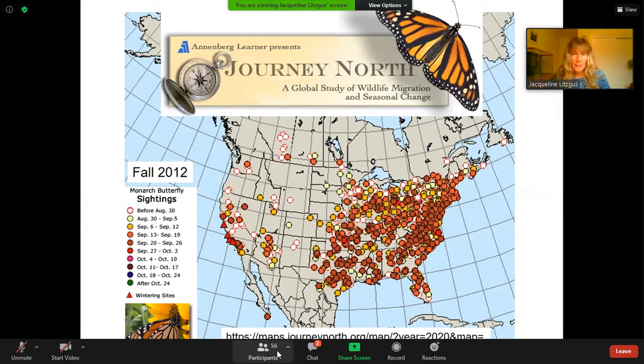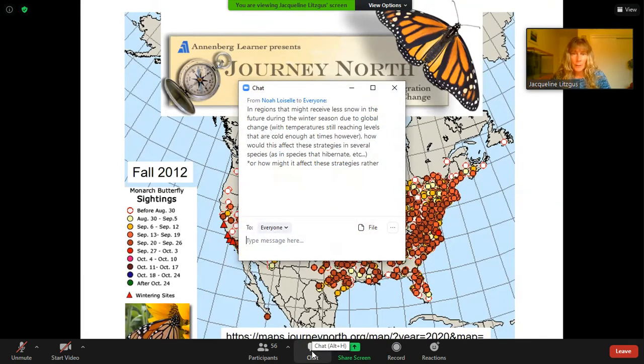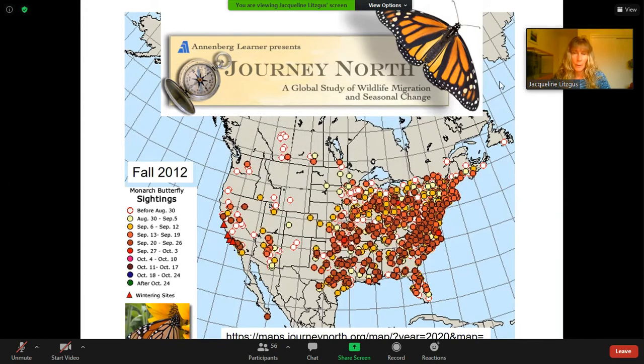In regions that might receive less snow in the future during the winter due to global climate change, how would this affect these strategies in several species, as in the species that hibernate, et cetera? Or how might it affect these strategies?